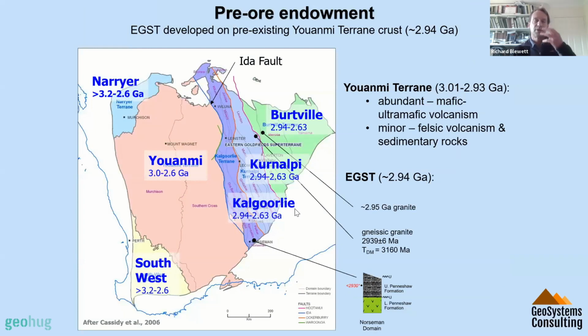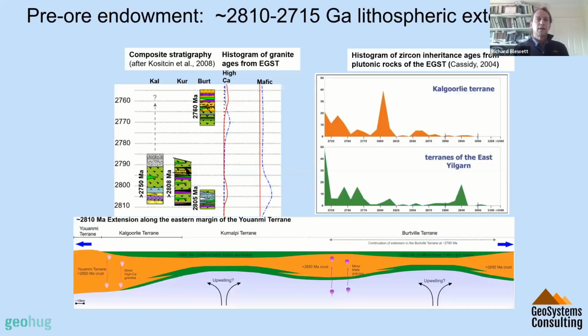So in terms of the early history, the Eastern Goldfields sitting over here was developed on thinned, evolved crust, what we call the Youanmi. It was an old craton crust. We see little pockets of outcrop granites and greenstone belts preserved. And here they are through here, bits and pieces. Granites, not much volumetrically either.